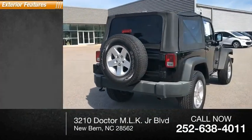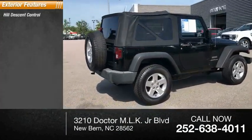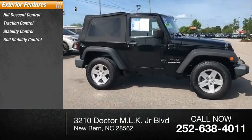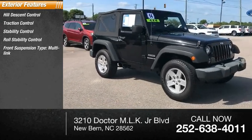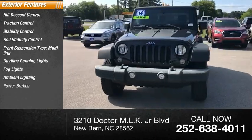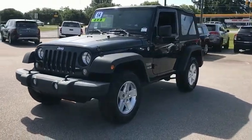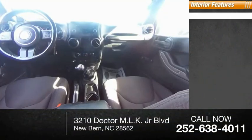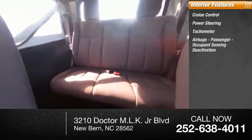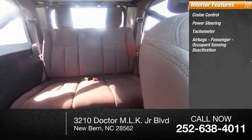Here are some of this vehicle's great options: hill descent control, traction control, stability control, roll stability control, front suspension type multi-link, daytime running lights, fog lights, ambient lighting, power brakes. Inside you'll find cruise control, power steering, tachometer, airbags, passenger occupant sensing deactivation, compass.